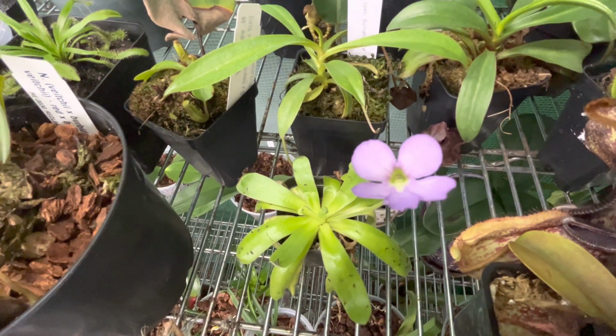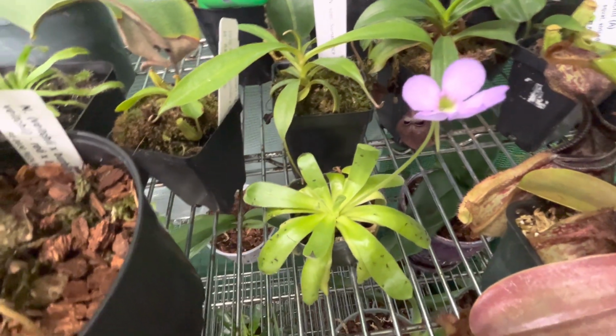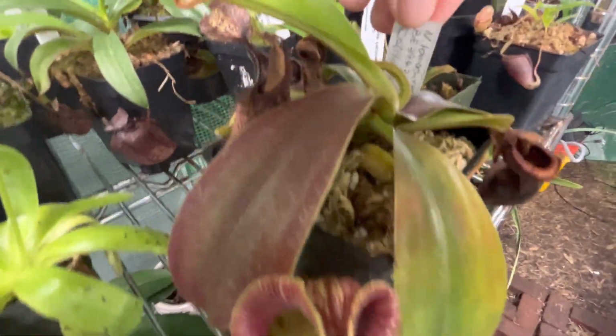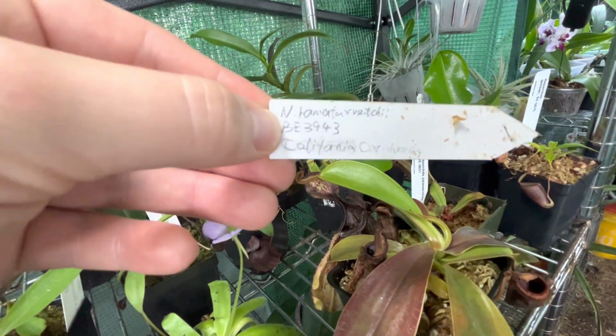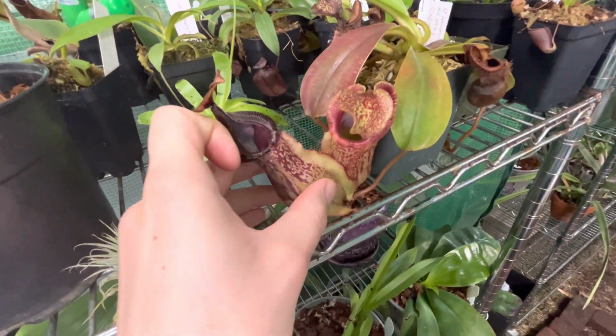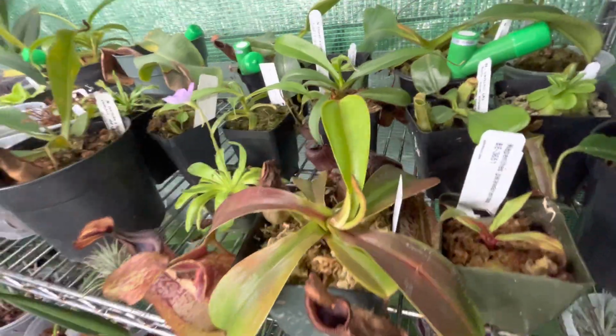It's doing pretty good, especially since I dropped my phone on it yesterday. So, we got a little flower. It's doing good. Let's see. This one is a beast. It is Nepenthes Hamada by Veitchii. And look at the pitchers. It holds the pitchers, and they're huge compared to the size of the plant. That's crazy. I love this one.